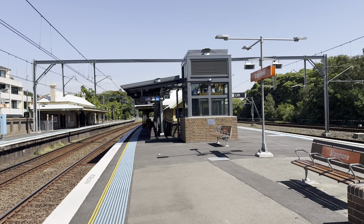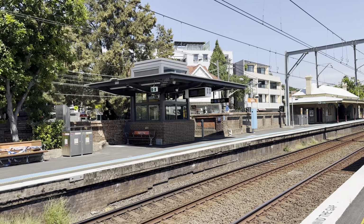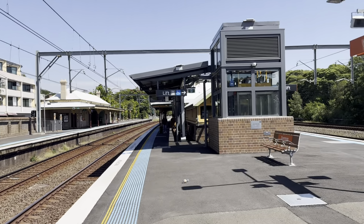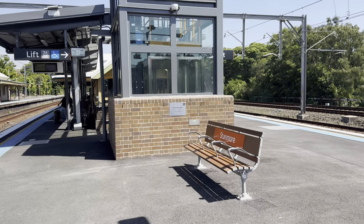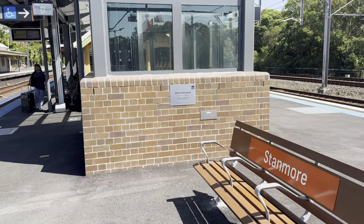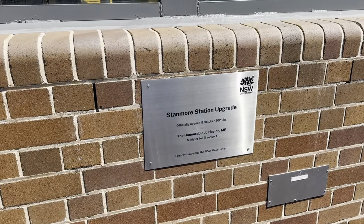So we'll head down these lifts, up those, then back down, and we'll head back to this platform. Start off with, we've got a plaque here for the Stanmore Station upgrade. Officially opened on the 8th of October 2023 by the Honourable Jo Haylen, Minister for Transport.